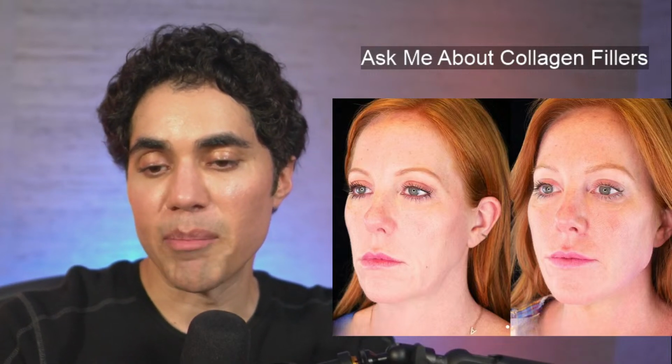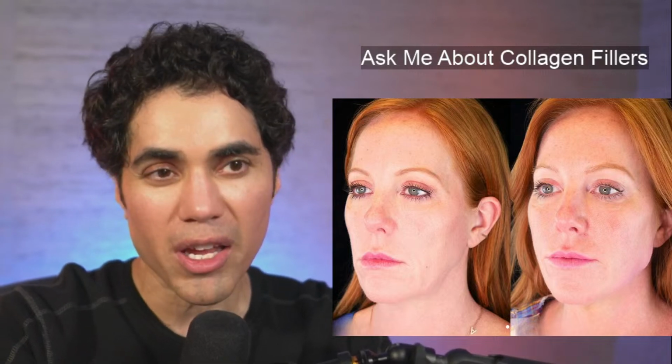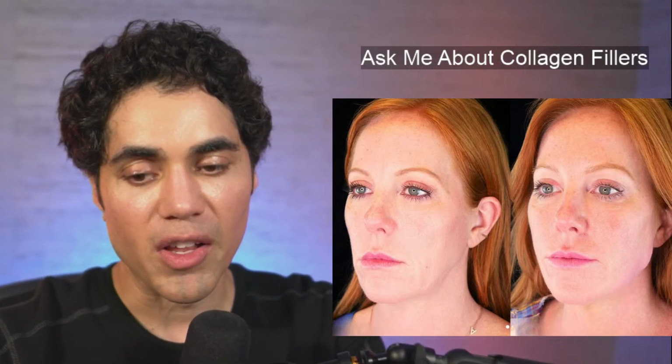Tracing, what is the suggested minimum time in between Bellafill treatments? Probably at least 3 months. It depends, though, on how much volume loss there is.